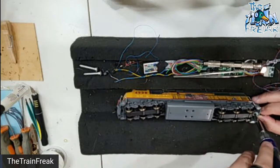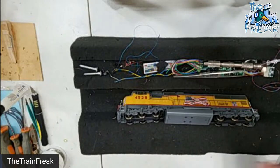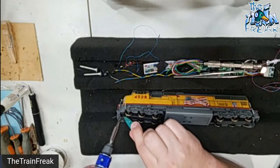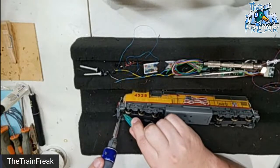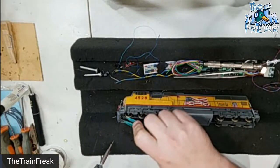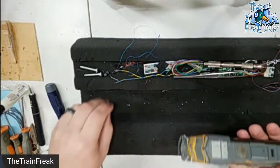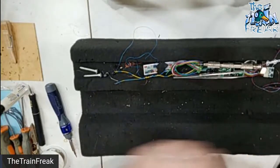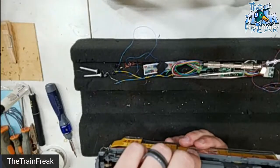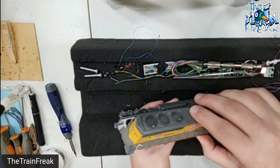Now, I have not opened this locomotive, so I have no clue exactly what is inside. Your guess is as good as mine. It's not very often that I come across the older Genesis locomotives. There we go. There's my screw. And then, like I said, once we take the coupler box out, the front where the plow and stuff is, then our chassis should just come right off.